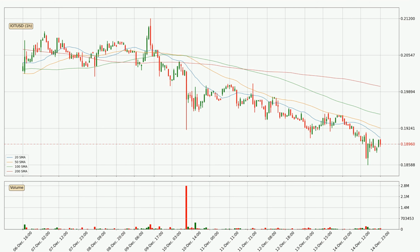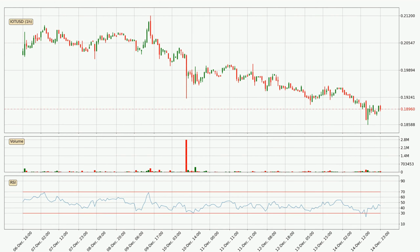Moving to the hourly relative strength index, the current hourly RSI is at 44, so there are currently no signs of the crypto being overbought or oversold. Searching for divergence in the hourly time frame, no divergence was found that could play a role for the future price at this time frame, because the last one was long ago.